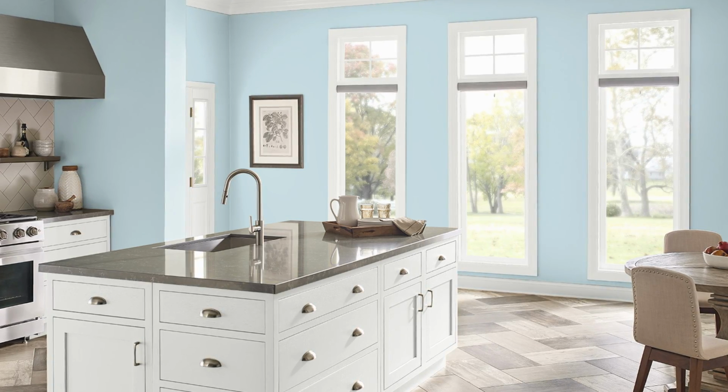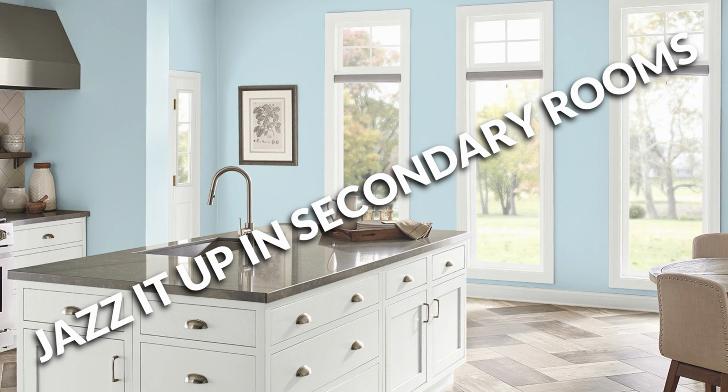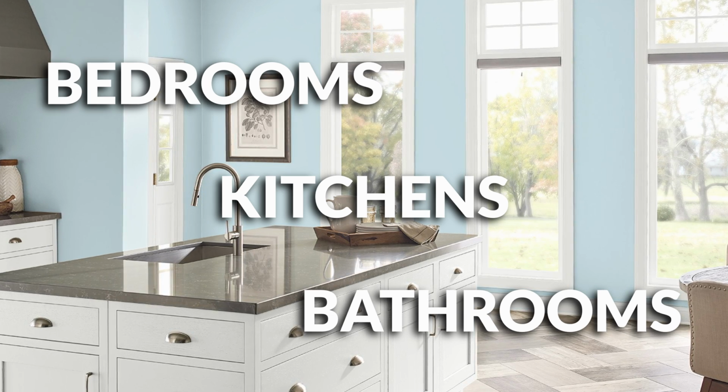It's not one that I would recommend for a lot of people to use as their main color in their hallways and foyers, but in the secondary parts of your home, like bedrooms, bathrooms, even the kitchen could be a great spot for it. There's a lot of neat little pockets that you can inject this color into your palette in really, really awesome ways.